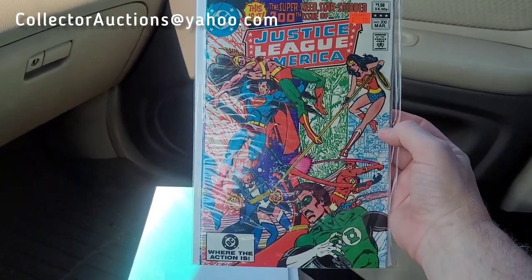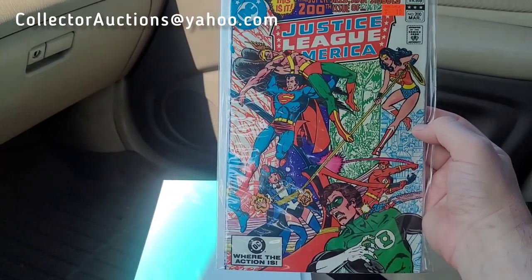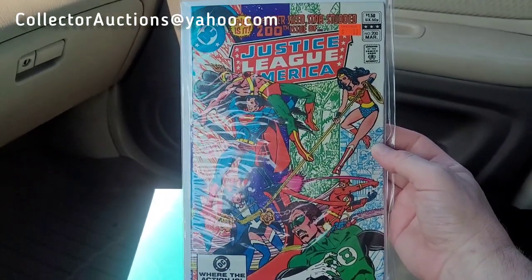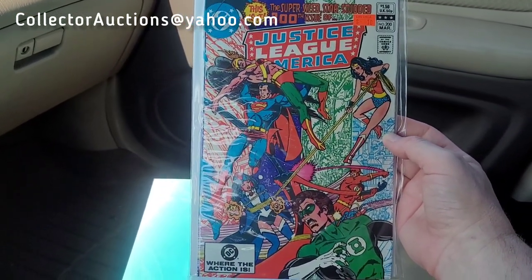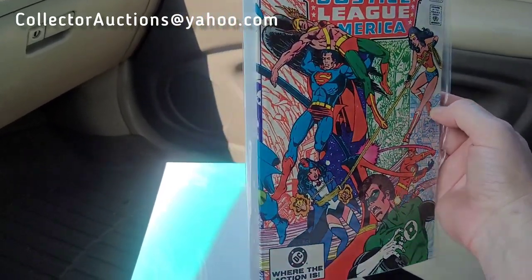You got George Perez art there on the cover. It's a book that I never had. To be honest with you, this is the first time I've ever seen this cover. Just never really paid attention to it. And he had a $10 price tag on there.